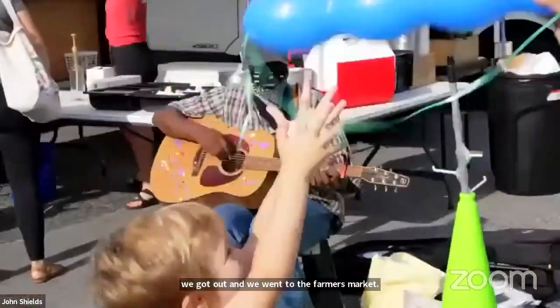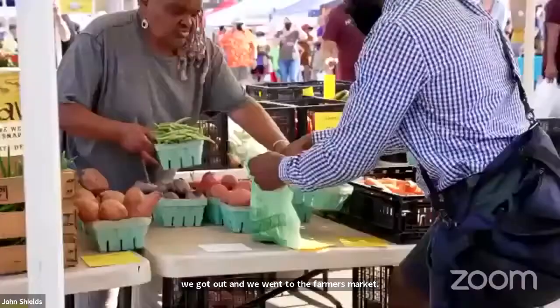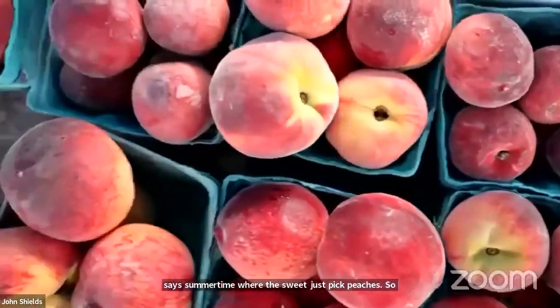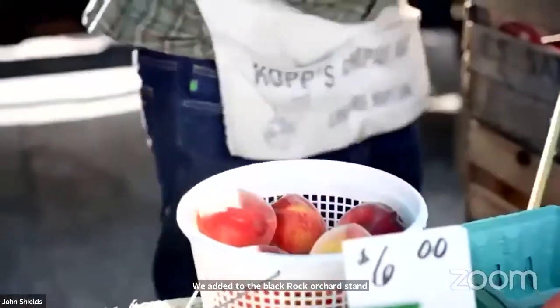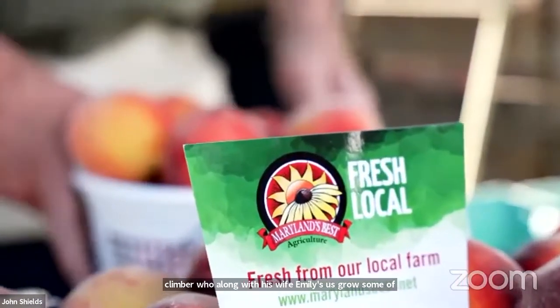If we're going to do peaches, I think the first thing that Mary and I needed to do was go out to the farmer's market. Besides crabs, sweet corn, and Maryland tomatoes, nothing says summertime more than sweet, just-picked peaches. So we journeyed to the famous 32nd Street Farmers Market in Baltimore to seek out some of that delicious, fuzzy fruit. We headed to the Black Rock Orchard stand to find Dave Hochheimer, who, along with his wife, Emily Zoss, grows some of the best peaches in the region up in Lineboro, Maryland.